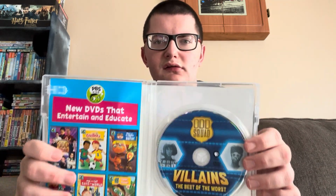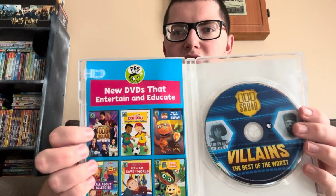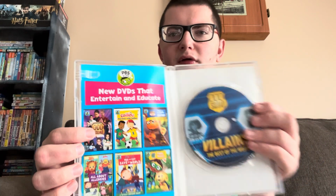Here's the inside of this one for the disc, and the exact same PBS Kids insert. I think this is one of the newest Odd Squad DVDs. There was a little picture of another Odd Squad DVD on this end, so you can see the Odd Squad, the movie DVD right there. I don't have that DVD, but that would be pretty cool to have probably at some point soon. But yeah, that's it.